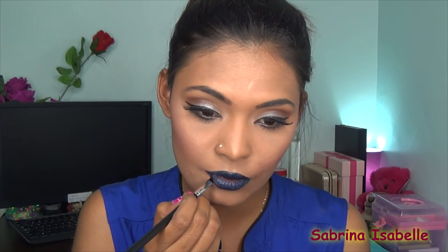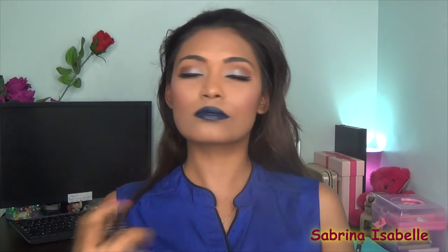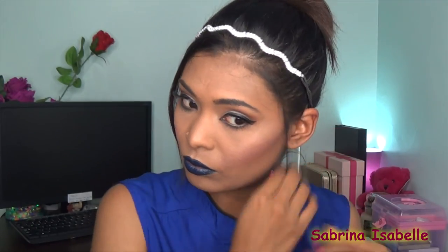Then I'm going in with my MSQ lip brush, and I'm just cleaning up the edges because this is an extremely bold lip and I want it to be extremely precise and sharp. So I just went in and cleaned up the corners of my lip. Then to set everything on my face, I'm going in with the Australis setting spray, and I'm spraying that all over my face, and then I'm off to go and do my hair.